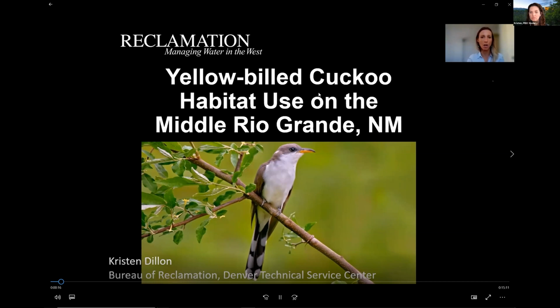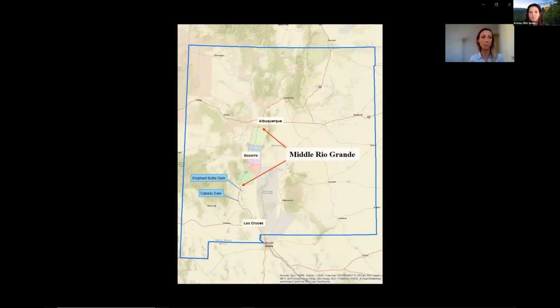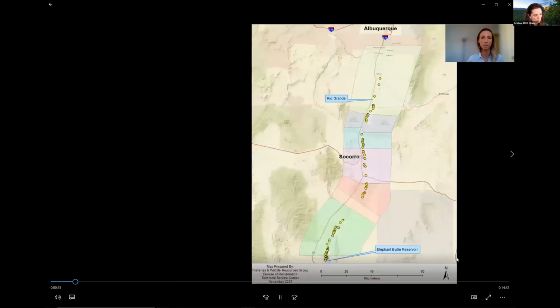We monitor the yellow-billed cuckoo population on the Rio Grande from the south boundary of the Isleta Pueblo all the way to El Paso. For today, I'm just going to focus on the middle Rio Grande. Dave is going to be following me after this with information on the lower Rio, but we're just going to focus on this highlighted area from Isleta Pueblo down to Elephant Butte Dam.